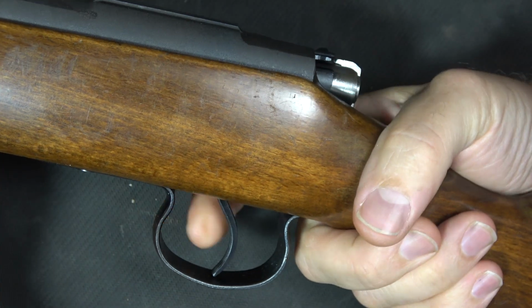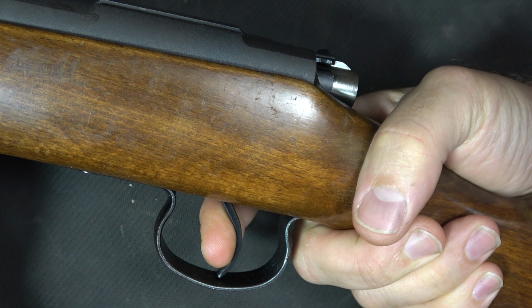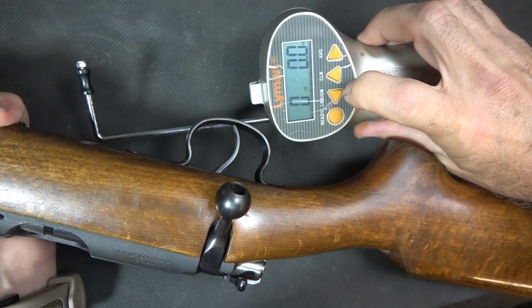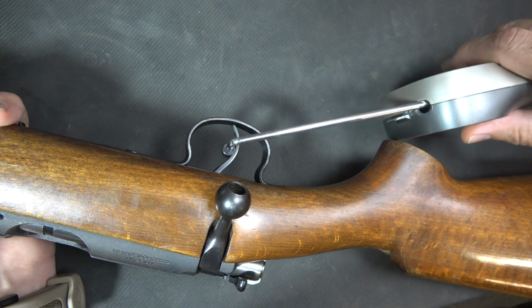Now with the gun unloaded, we're going to check the trigger pull action. It is really fast. Right there. Very little take up afterwards. It's just a nice crisp break. Let's check the trigger pull weight with our Lyman trigger gauge from Brownells. It is a very light trigger.